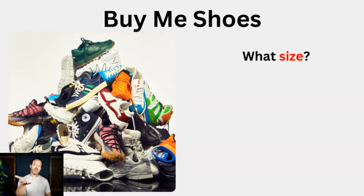One, you'd ask me, what size shoes, Mark, do you wear? There's no point in me going and buying a size 9 when you're at a size 11 or whatever. What color do you like? This is a very important question because maybe I just don't want burgundy shoes. I would rather have green ones or white or black or blue. That's a really important question to ask.